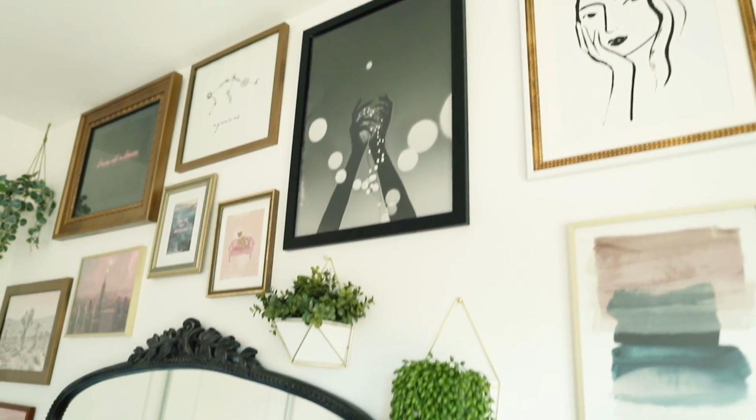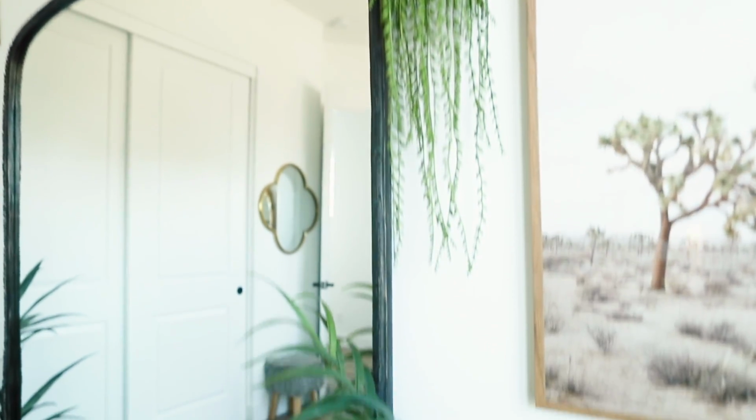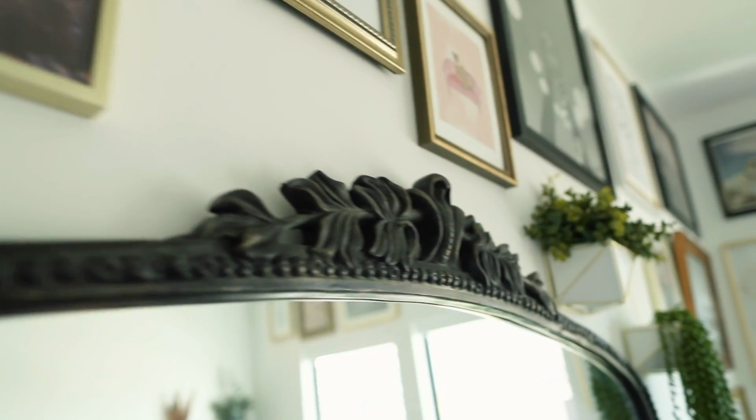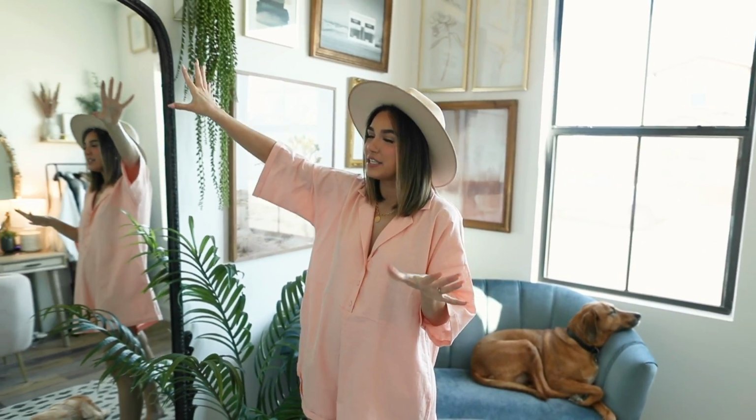I also picked up this really cute little palm tree, whatever you want to call it, from Target. I think it's super cute and adds something fun to the room. And then I've got some other fake plants up here as well. They're from Target. Okay, the most stunning piece in this room for sure is this massive mirror.